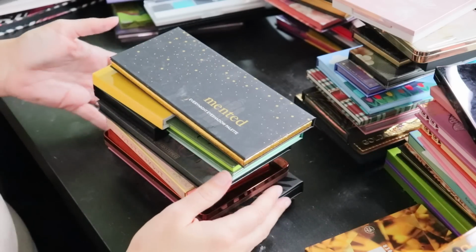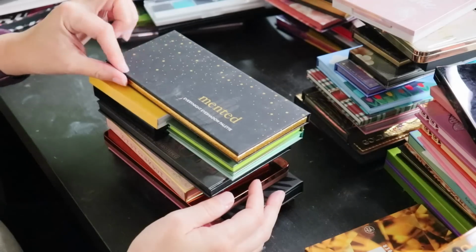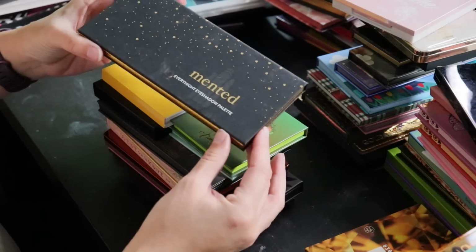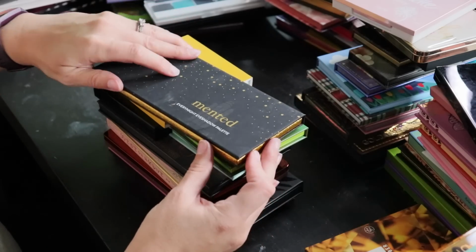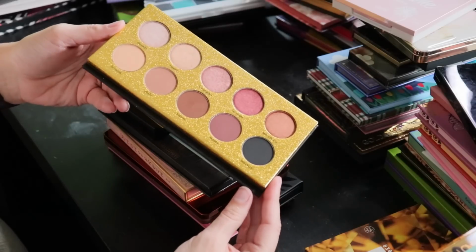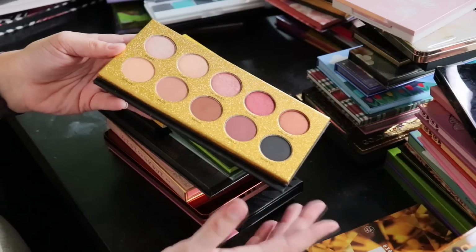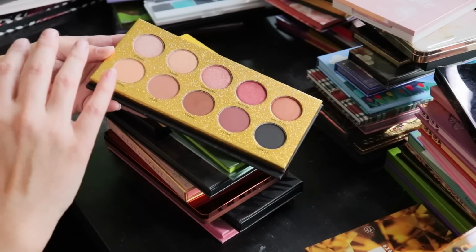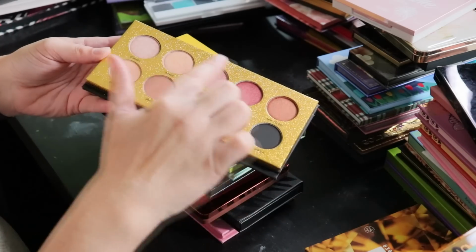Okay, we've got some more here. This is another one that I found at Winners or Marshalls. I don't know, they're interchangeable to me. This one is from Mented, and this is the Every Night Eyeshadow Palette. Just a very neutral palette. There's really no issues with the quality of it, but I have so many neutral palettes, and ones where I prefer the finish, particularly of the more shimmery shadows.